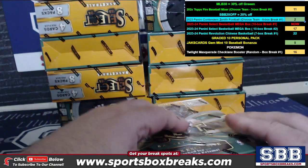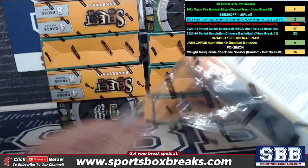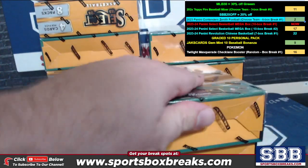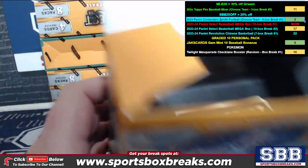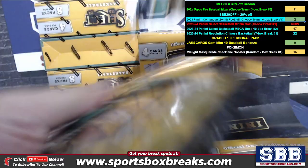All right, hits in here. Blue cracked ice, pink cracked ice prisms are the Mega Box exclusives. Any numbered cards, of course, any auto relics. There's not a lot of packs here. There's 8 packs per box, 4 cards per pack, so only 320 cards here.